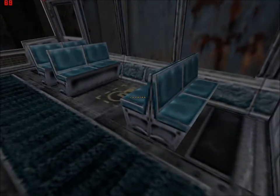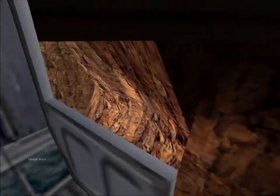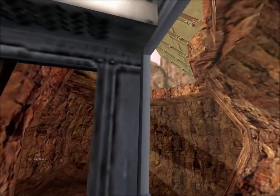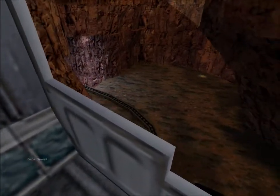This place is kind of dirty, not gonna lie. Lots of rust.